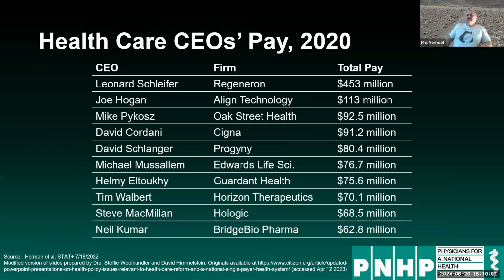So if you look at the incursion of profit within the healthcare industry, this is a pretty wild slide. And again, this goes back to COVID, right? Regeneron had these crazy antibody therapies that people used for a while during the pandemic. And you can believe that guy made a lot of money in the course of that, right? But lots of others, so Oak Street Health is a primary care company that is basically trying to make money off of value-based care stuff. Cigna is an insurance company. Some of these are basically biotechs as well. So lots and lots of money going to CEOs. Some would argue that this is excessive.